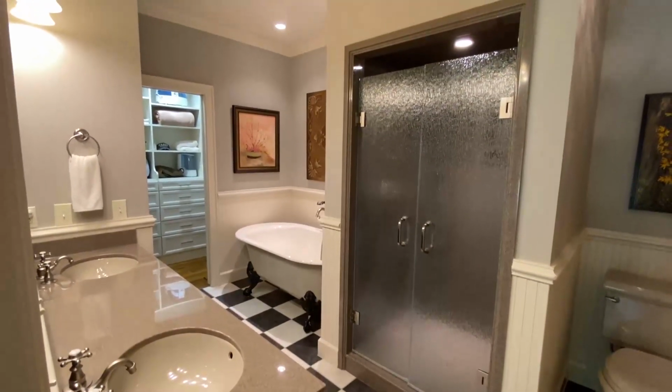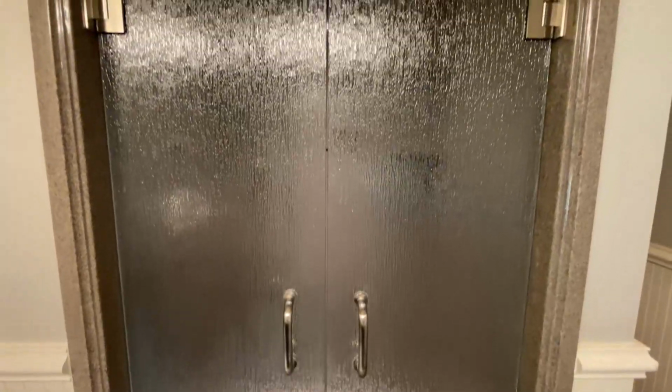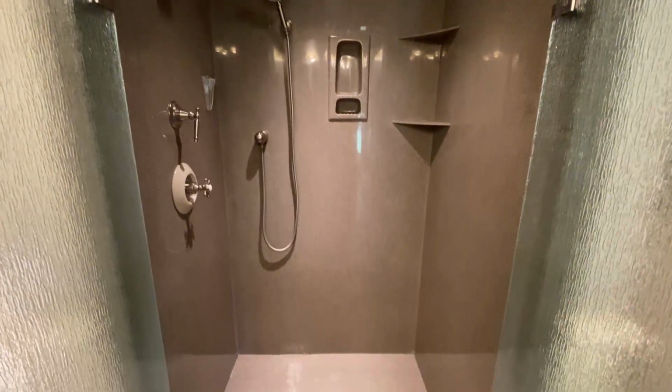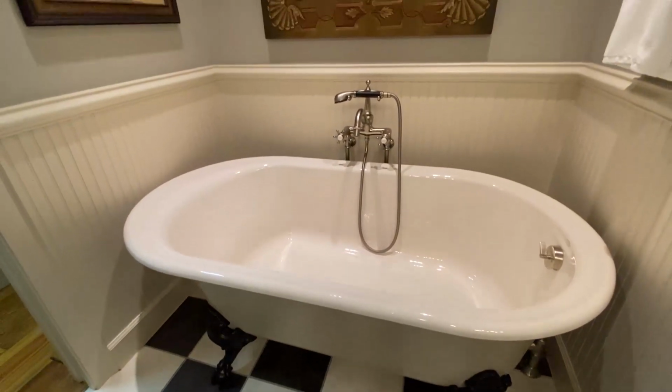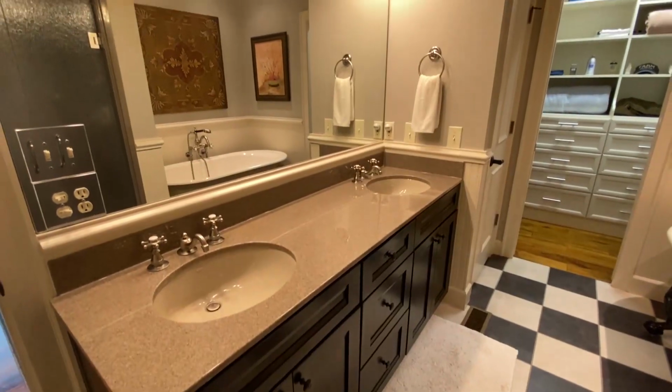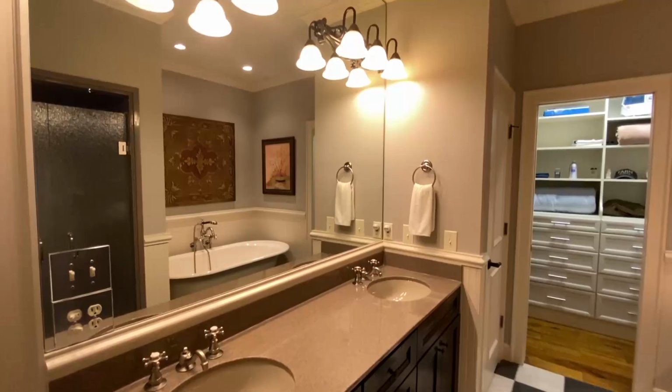Double vanities. You've got the nice walk-in shower. That's the Cultured Marble shower. You can see you got two sprayers there. You got the main head and another one there as well. Then you got this nice clawfoot tub. You got the checkered tile floors, which is a really cool feature here.